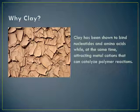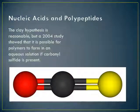At the same time, clay is able to attract metal cations, and metal cations catalyze polymerization reactions. Do you guys remember what it means to catalyze something? Speed up the reaction. I think you're saying by reducing the activation energy. Yeah, it speeds up reactions. It makes them go faster. So if we've got clay around and we splash this water full of molecules onto the clay, that clay will bind the molecules and help stick the molecules together. So the clay hypothesis is totally reasonable.